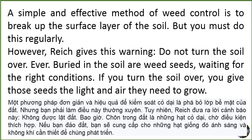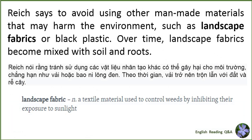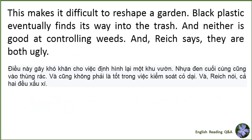However, Reich gives this warning: do not turn the soil over, ever. Buried in the soil are weed seeds, waiting for the right conditions. If you turn the soil over, you give those seeds the light and air they need to grow. Reich says to avoid using other man-made materials that may harm the environment, such as landscape fabrics or black plastic. Over time, landscape fabrics become mixed with soil and roots. This makes it difficult to reshape a garden. Black plastic eventually finds its way into the trash, and neither is good at controlling weeds. And, Reich says, they are both ugly.